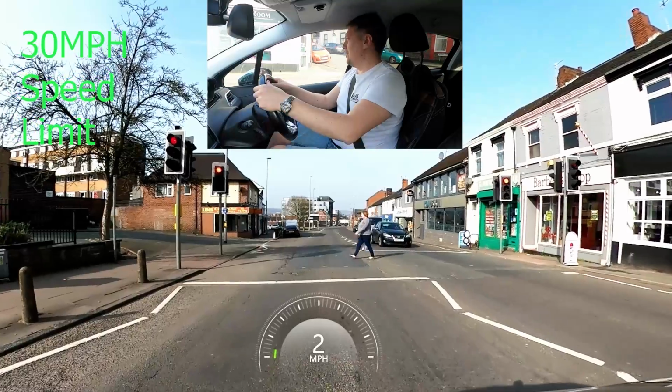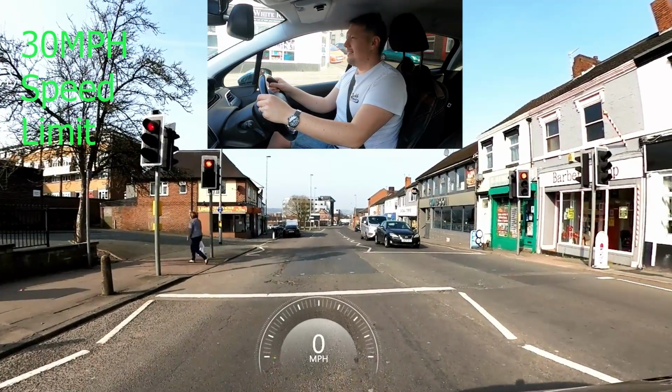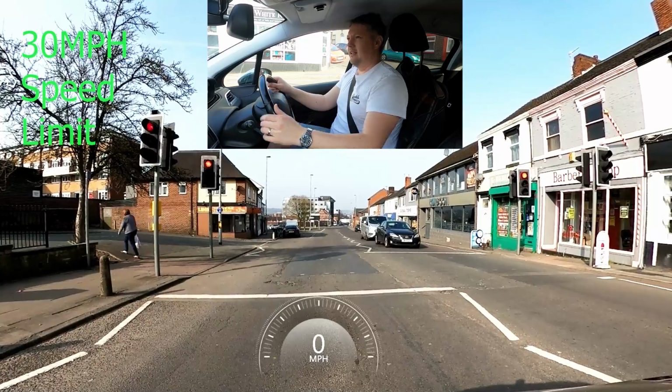So I probably could have braked a little bit earlier there. What do you think? Do you think I braked a bit late there? Was that a minor, or was that just fair?